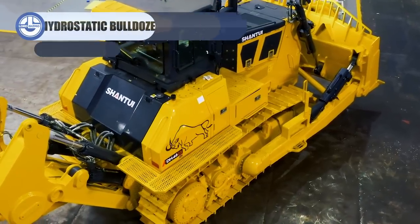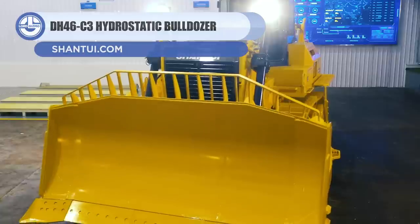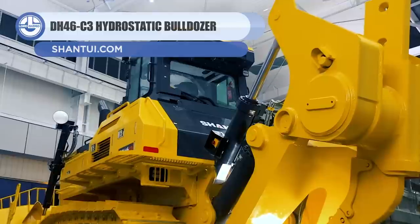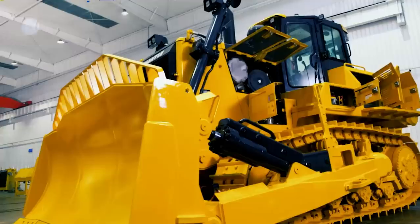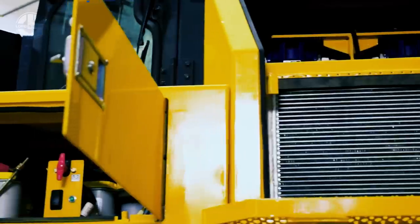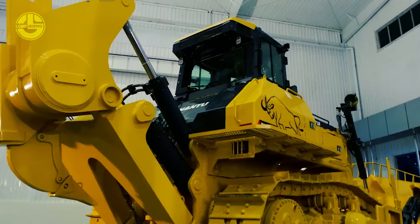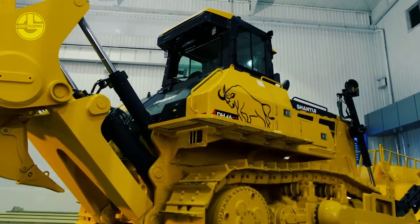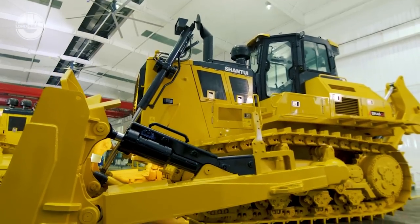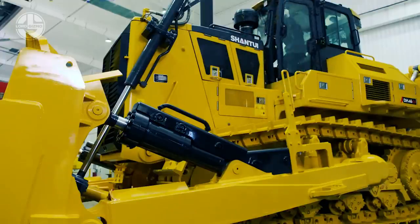Next, we have the SHANTUI DH46-C3. The 56-ton hydrostatic bulldozer is equipped with a semi-U blade on the front and a single-shank ripper at the back. A 510 horsepower Cummins engine with excellent thermal efficiency and fuel economy powers this equipment. In its eco mode, fuel consumption is reduced by roughly 15%.